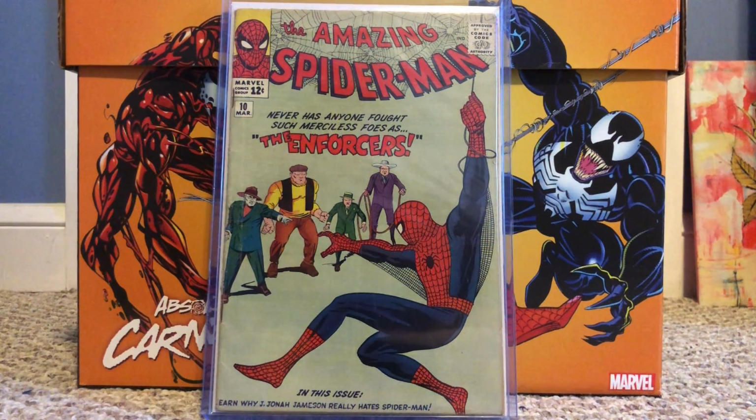but it seems like CGC, for detached pages, not centerfold, not cover, because with a detached cover you can't get higher than a 3, it seems like they only knock off between half a point and a point, which is awesome in terms of, you know, sending the book off to get graded. Of course, they'll make a note of it, and it doesn't get a green label because it is complete, so that's always good.